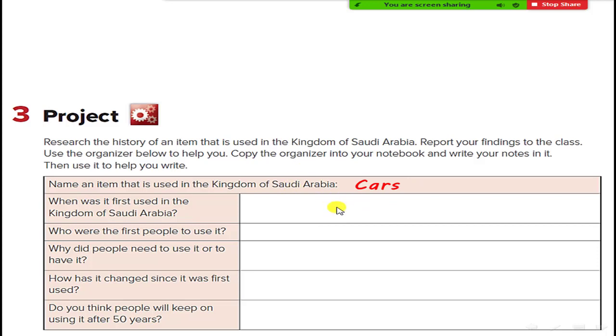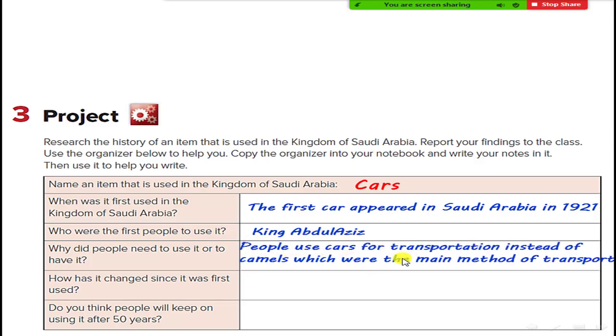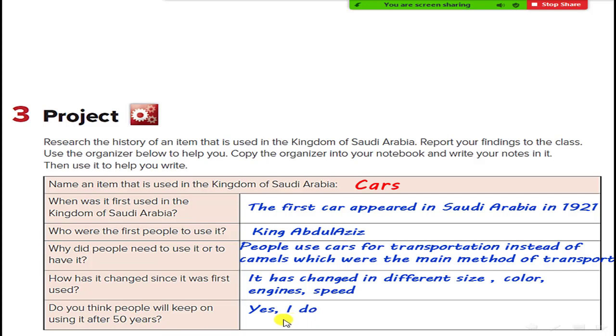Let's see. We talk about cars. For example, cars. When was it first used? The first car appeared in Saudi Arabia in 1921. And who were the first people? The first to use it was King Abdulaziz. Why? People use cars for transportation instead of camels, which were the main method of transport. How has it changed since it was first used? It has changed in different sizes, car engines and speed. The change was in size, colors, the engine itself and the speed. Do you think people will keep on using it? Will people continue using it after 50 years? Of course, yes, I think so. You can change this as your own.